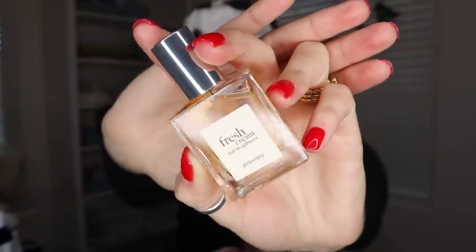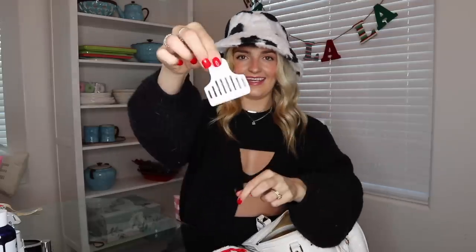Well, I got a little perfume in here. I just got this one actually. I like rollers, but I prefer spray. So this is the Fresh Cream Warm Cashmere. I've got a clippy, because I feel like I always want to pull my hair up nowadays.